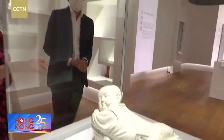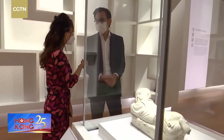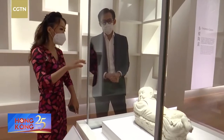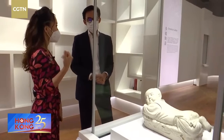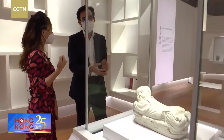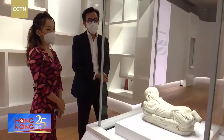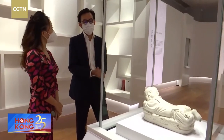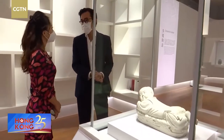Right, and I believe this piece was, as you said, commissioned by the emperor himself. So it was made exclusively for the imperial court. No, it wasn't commissioned. It was collected by the Qianlong Emperor, but it was used by nobles, the noble class, as well. And we found examples in gold and other precious materials as well.